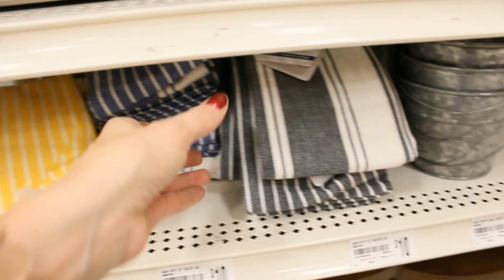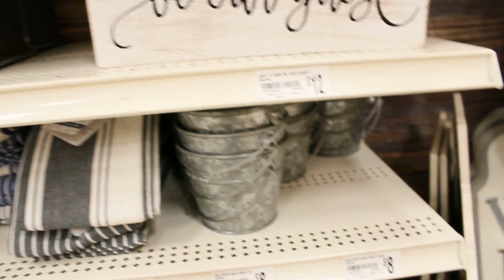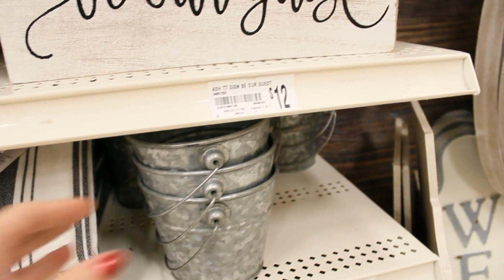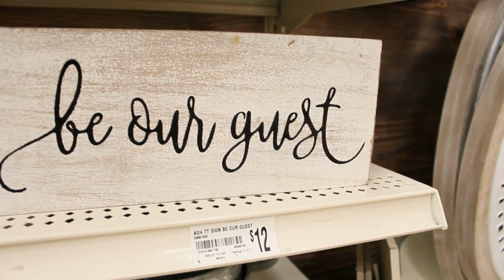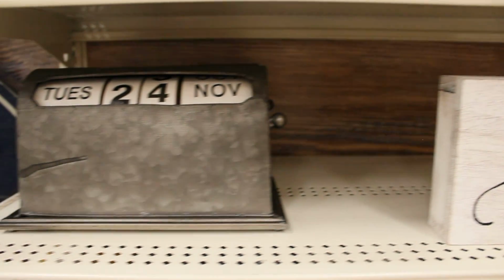Also, I thought this was kind of a good deal on these really beautiful tea towels. I noticed on the Pottery Barn website they had specialty tea towels very similar to this for like $50. I don't know. Does anybody pay $50 for a tea towel? I know they were some kind of hand woven specialty fabric, but I was kind of blown away by that. Anyway, back to our Michaels shopping.